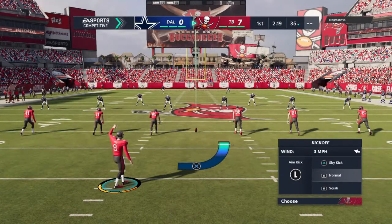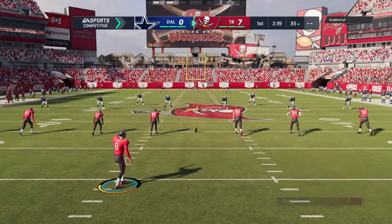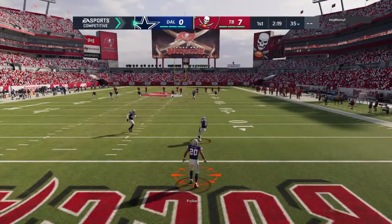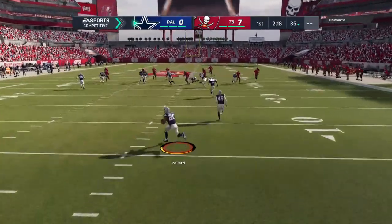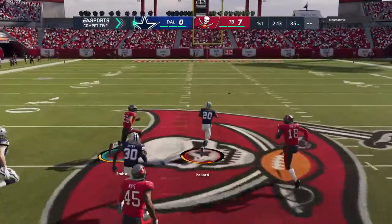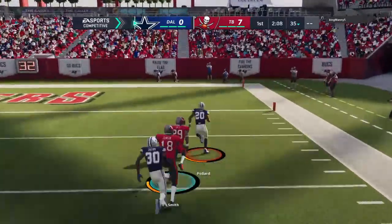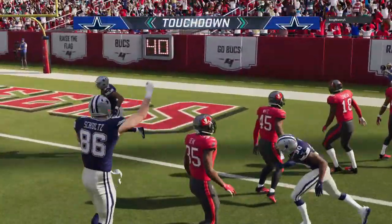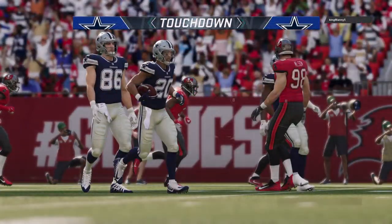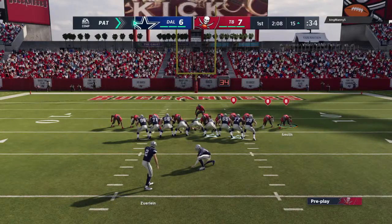Bradley Pinion to kick off for Tampa Bay. Now Pinion with the kickoff honors following the touchdown. Fielded a couple yards into the end zone. Fires. There he goes. Touchdown, Cowboys. He goes 102 yards from one end zone to the other. And the Cowboys are an extra point away from tying the football game.